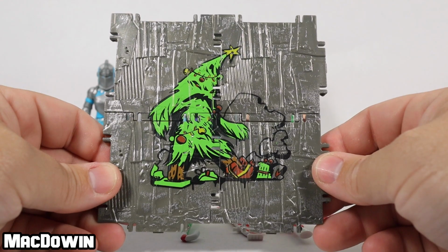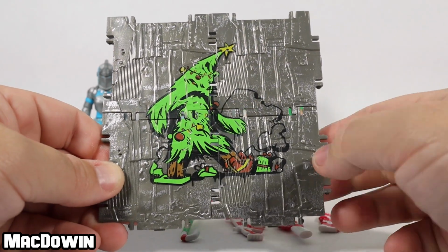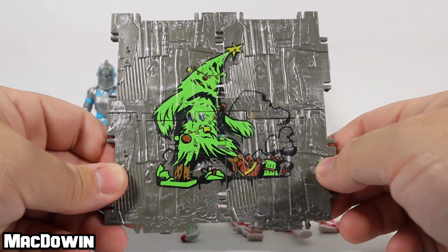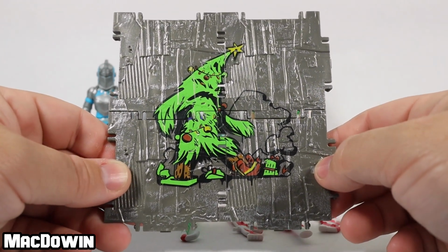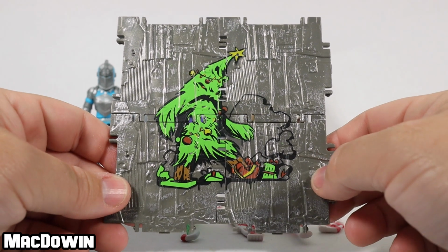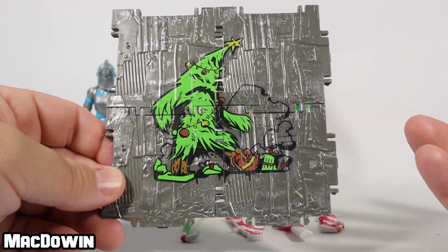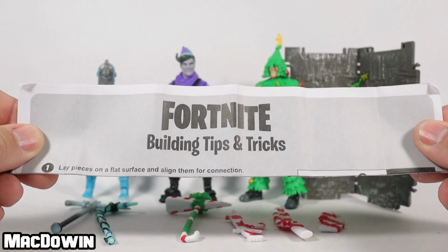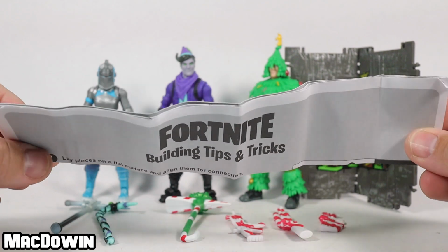And we get this really cool looking spray on 4 metal building material pieces. It is the Grumpy Tree spray, and I like this one. I think this is pretty cool that we're still getting sprays. I can't wait to get more sprays in the future, and I hope we eventually get like all of them. Maybe? And standard with any set that comes with building material, we get a Fortnite Building Tips and Tricks guide.